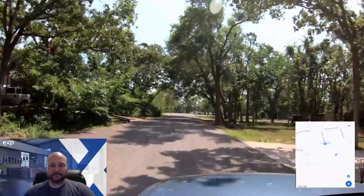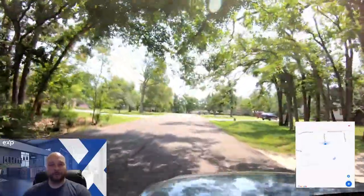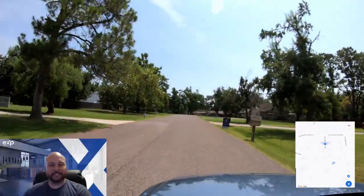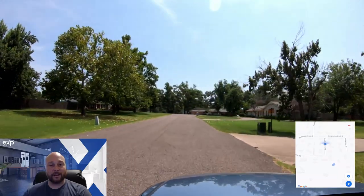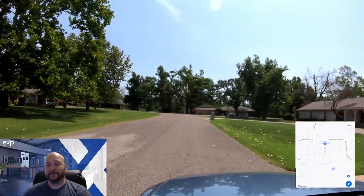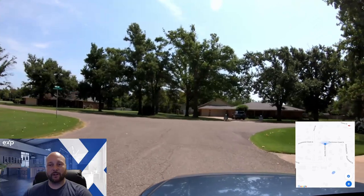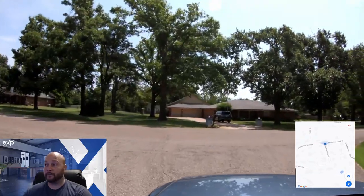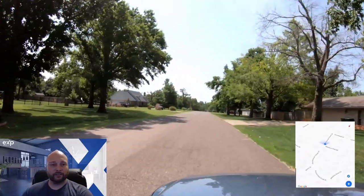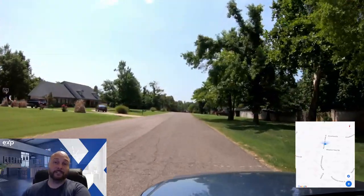Lot sizes range from 0.92 acres to 0.42 acres, with sales prices from $365,000 all the way up to $579,900. That gives you a square foot range of $112 a square foot all the way up to $139 a square foot. Now, while you enjoy the rest of the drive through Arrowhead Hills, I'm going to get the data for the next neighborhood, which is just across the street.